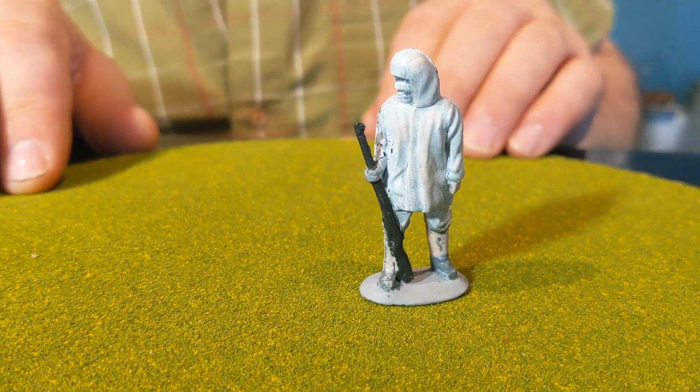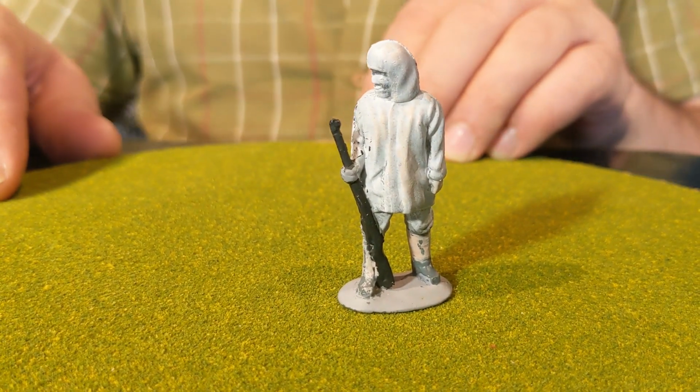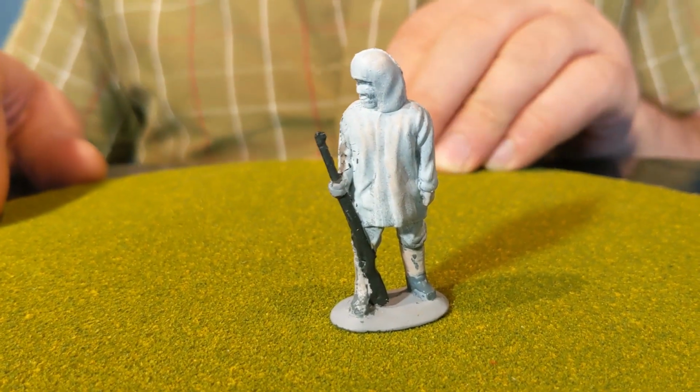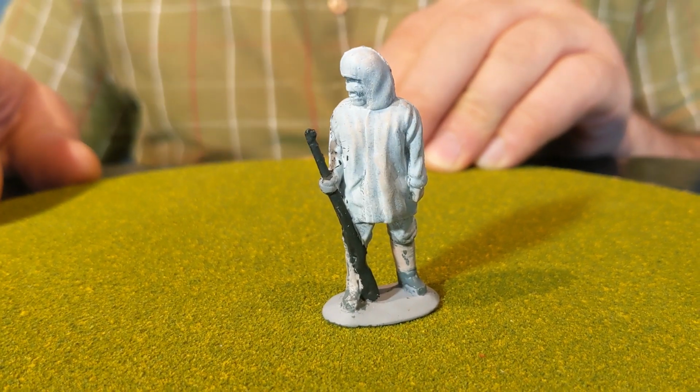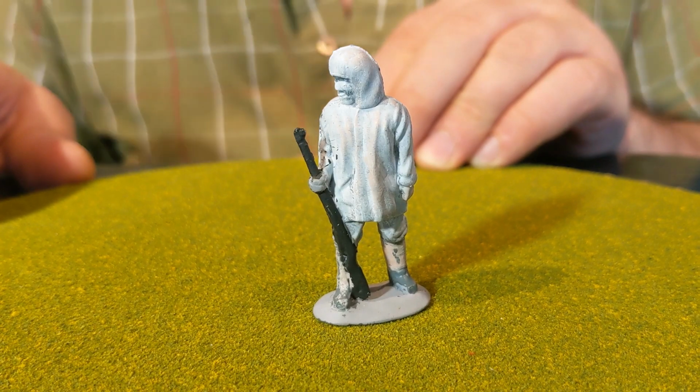And he's wearing a winter face mask. That's why he looks like a ghost. I would have preferred it if they had him firing a sniper rifle. But I guess this is an honor pose. So those were the 8 basic poses.